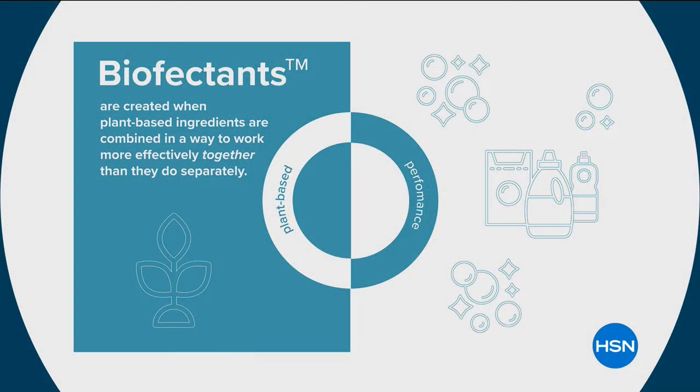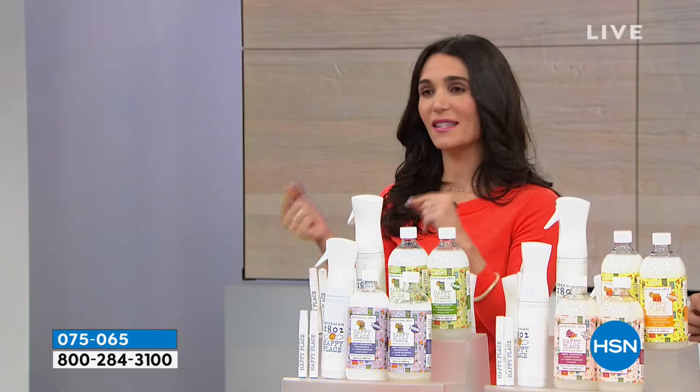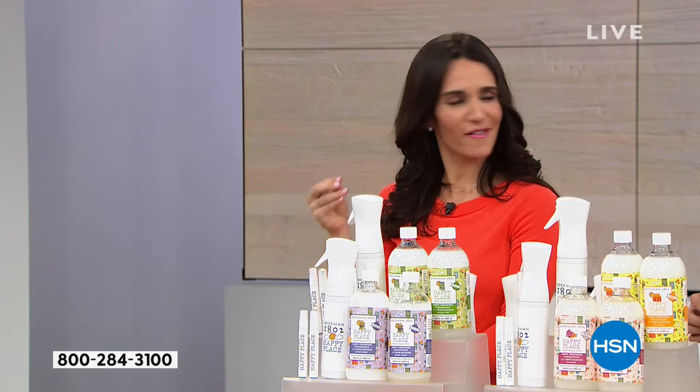And again, I wanna show, oh, here's the biofectants. Again, this is special to Happy Place. You're not gonna find this in any other product. And by the way, we do all independent testing in a special lab. So we test all of our Happy Place products against chemical products and against the other natural products. And these are effective and they're safe.